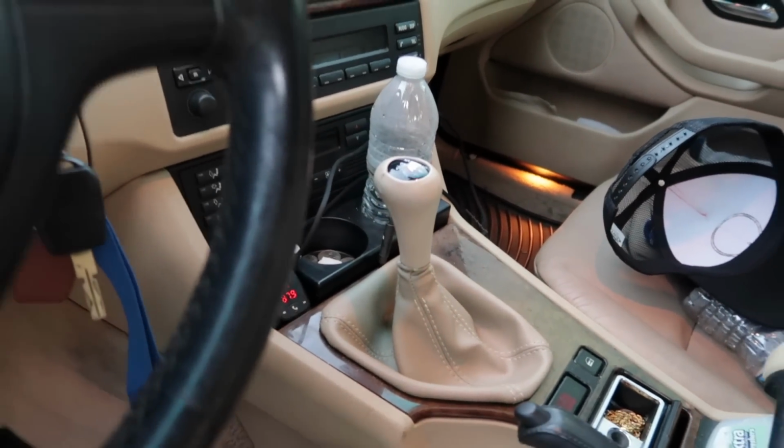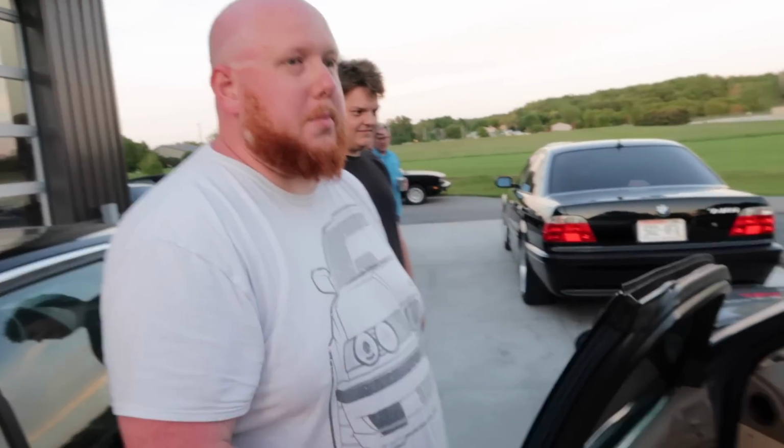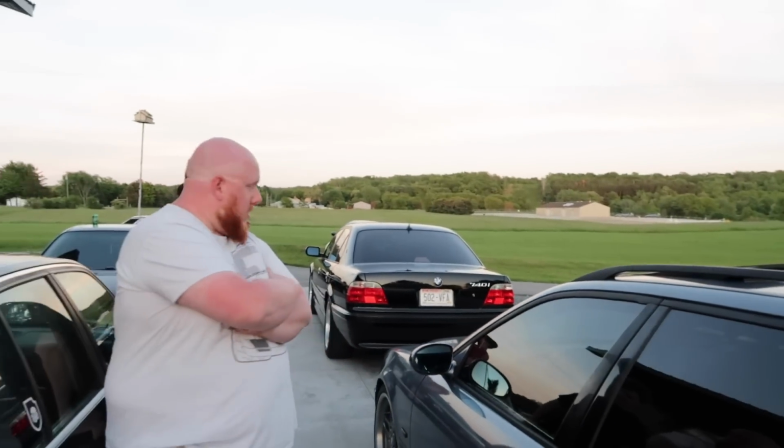Tan shift boot and shift knob. Apparently not ever made, not ever sold by BMW. So you just 6-speed swapped this, right? Yeah, and then drove to California. Yeah, and then he drove it to California.